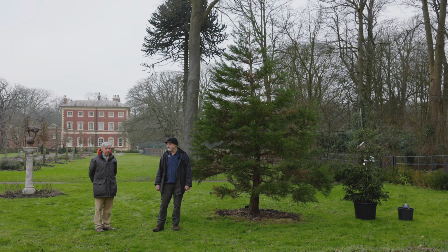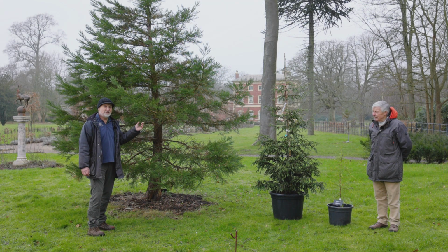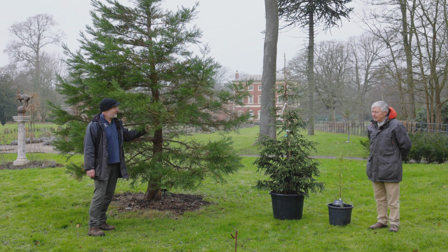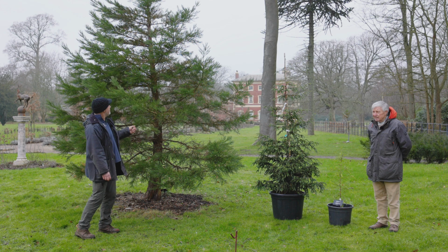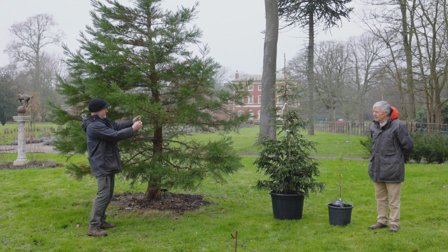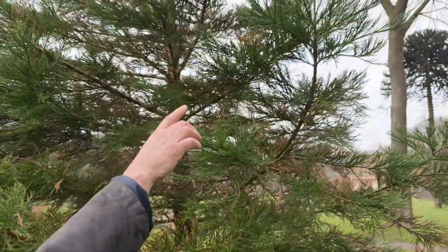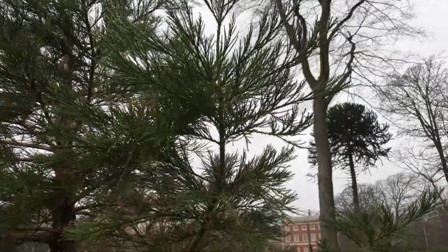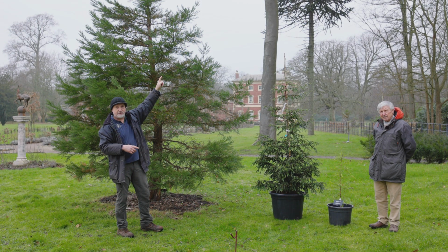Okay, so here behind me is our original planting of a redwood. This is from 2015 that it got planted here, and this is a giant redwood, Sequoiadendron giganteum. And you can see it's got quite thin growth, it's got needles which are quite close to the branches, but what's particularly interesting for us is the amount of extension growth that's being put on.